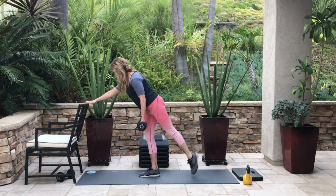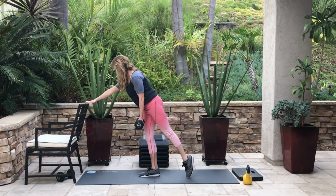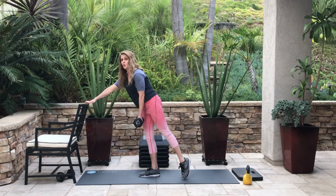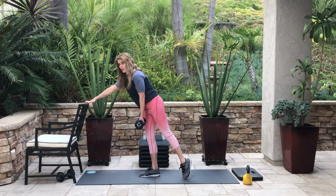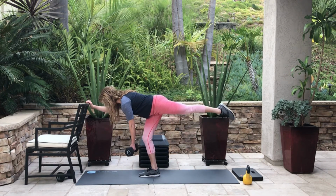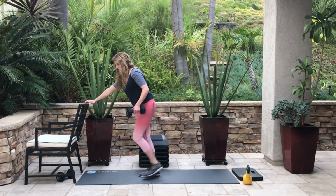You can either put it here or I like to bring it toward the opposite foot. And some people can go all the way down. I can't, and that's okay. Everyone has different flexibility. I just go to where I feel that stretch.